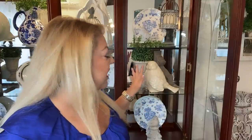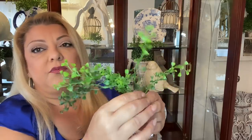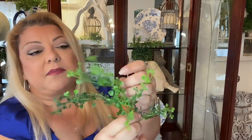A smidge of greenery goes such a long way. I think it needs just a little bit more on that one, so I'm going to cut off one more piece like this. You just separate these, cut them off with wire clippers, fan this out, make it cute, make it have movement. That's a little trick with these kind of faux greenery. You want to really play with them and make them look good.